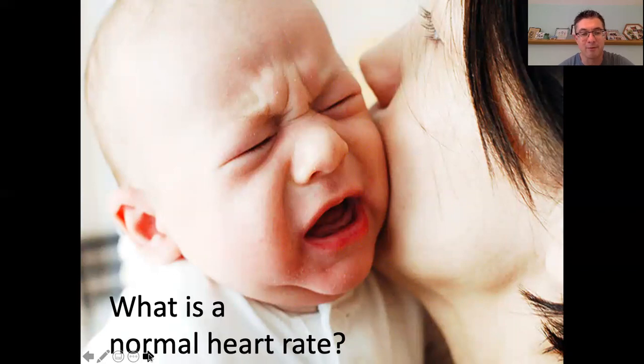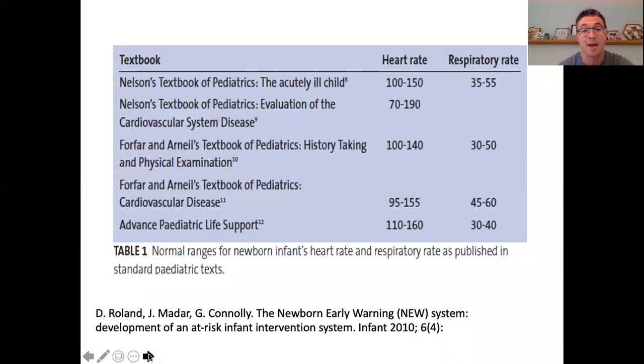What is a normal heart rate? This is a really good question when you do your pediatric attachments or you go into practice. Ask people what a normal heart rate is, because we don't really know. There's loads of textbooks on pediatrics, but they all quote slightly different heart and respiratory rates. That does make it quite difficult, because if you're trying to come up with national standards and we can't even agree on what normal is, it's very easy then to miss abnormal.